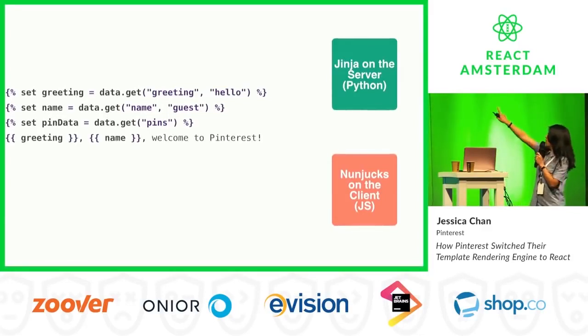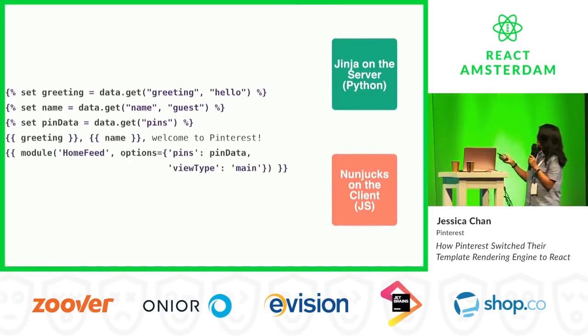In Nunjucks, those two double brackets mean we're evaluating something. And we're actually spitting out this line as HTML or as part of the response. So if there were no values for the first two variables, it would just say, hello, guest, welcome to Pinterest. Now, this third line is interesting. The module keyword is actually a function call, and what it's doing is asking Nunjucks to find the template called home feed and pass it some options. And what Nunjucks will do, the renderer engine will actually find that template and go ahead and output that as the render output.